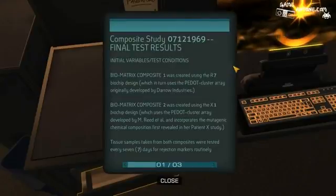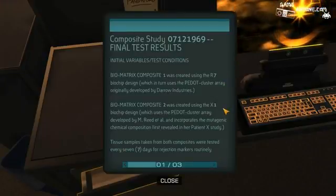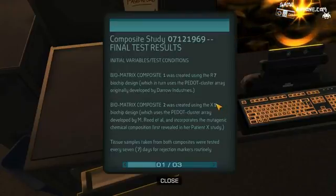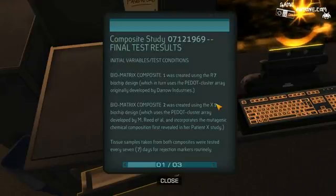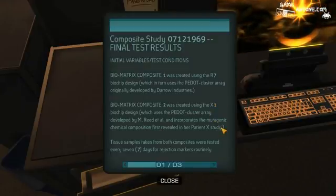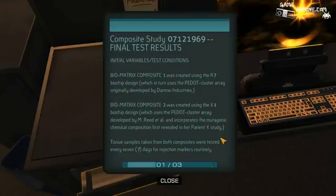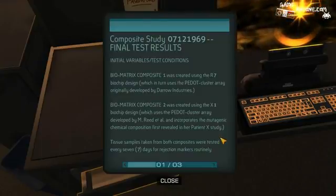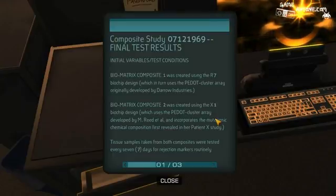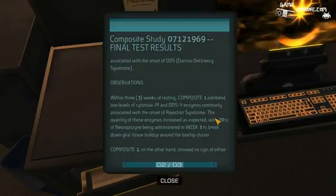Interesting. Let's check out this ebook. Composite study, random number, final test results, initial variables, test conditions. Biomatrix Composite 1 was created using the R7 biochip design, which in turn uses the P-dot cluster array originally developed by Darrow Industries. Biomatrix Composite 2 was created using the X1 biochip design, which uses the P-dot cluster array developed by M. Reed et al., and incorporates the mutagenic chemical composition first revealed in her patient X study. Tissue samples taken from both composites were tested every 7 days for rejection markers routinely associated with the onset of DDS, Darrow Deficiency Syndrome.